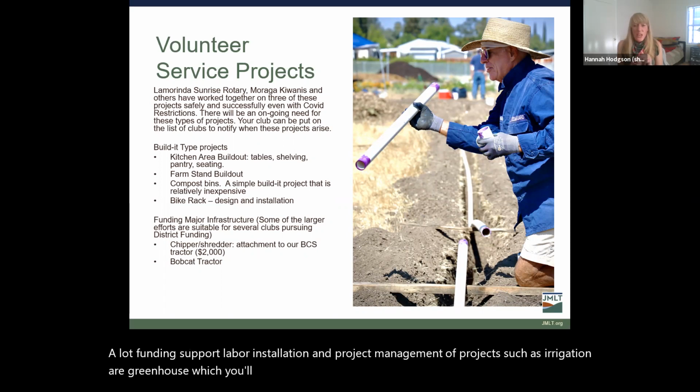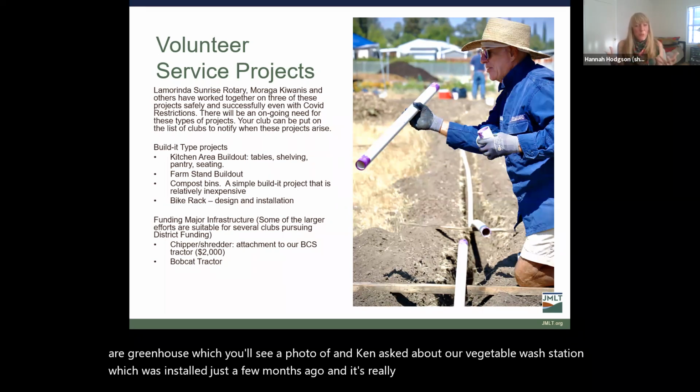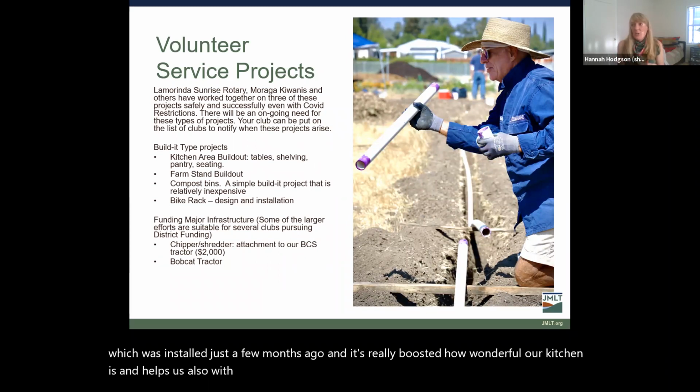and Ken asked about our vegetable wash station, which was installed just a few months ago. It's really boosted how wonderful our kitchen is, and helps us also with our security. So service organizations, especially Rotary, Long Run to Sunrise, has been super helpful.